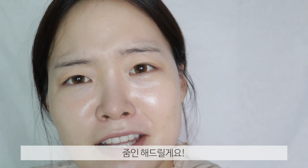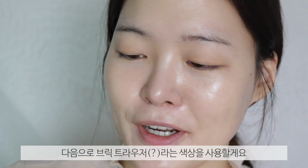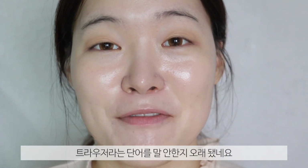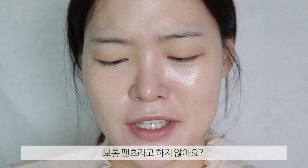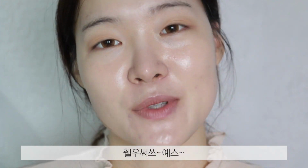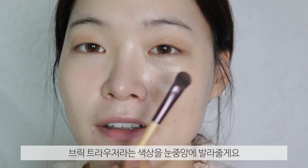Ooh, let me zoom you guys in. I'm sorry, that was so rude of me. And then we're gonna take this beautiful shade called Brick Trouser. I have not said that word in a very long time. Trousers, wow. We usually say pants, right? I think I said trousers when I went to a British school. Trousers, yes. I will take this color called Brick Trousers and push it in the middle.